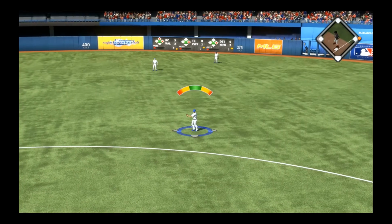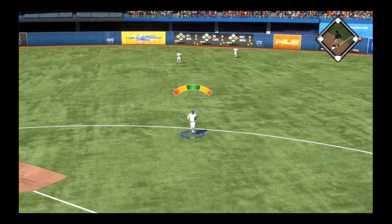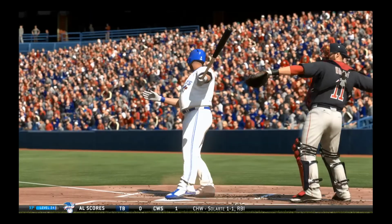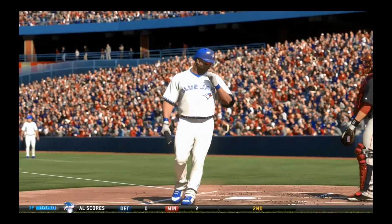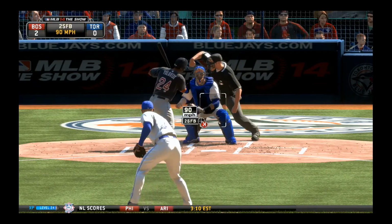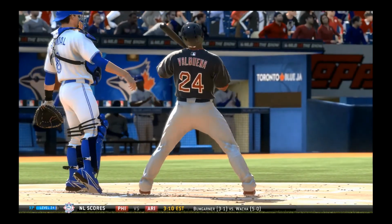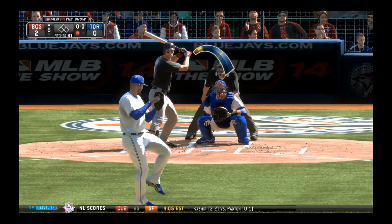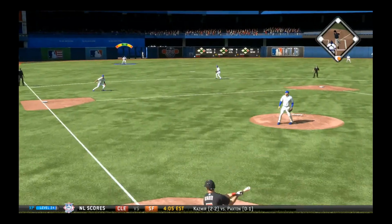So Archie Bradley showing some signs of struggling here. He has given up a lot of contact and solid contact at that, as Marlon Byrd is going to strike out. He may be traded also, the veteran right-hander. He's going to strike out Luis Valbuena is Archie Bradley. So Bradley has struggled with the long ball, but he has been getting a fair amount of strikeouts.